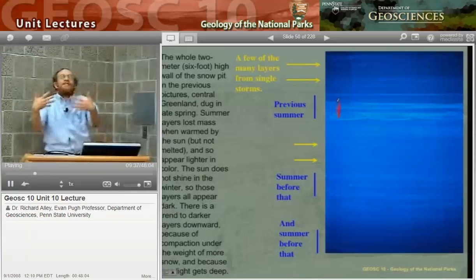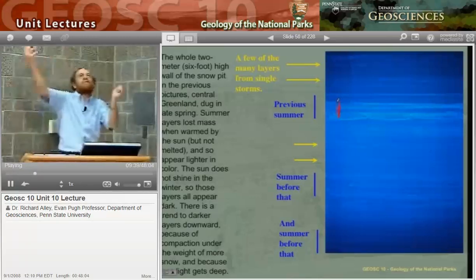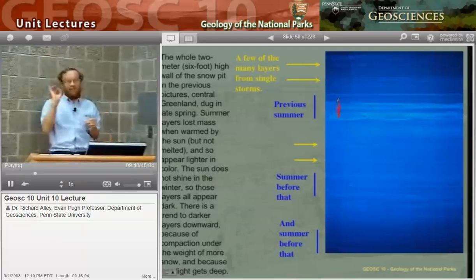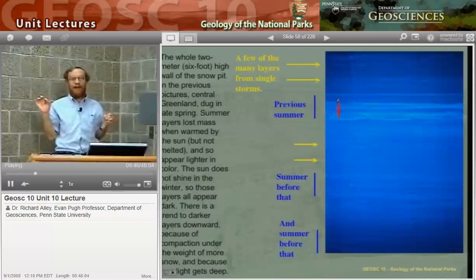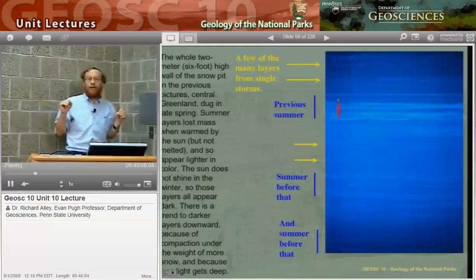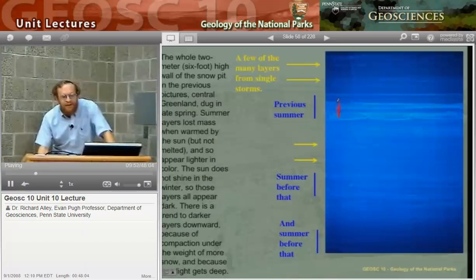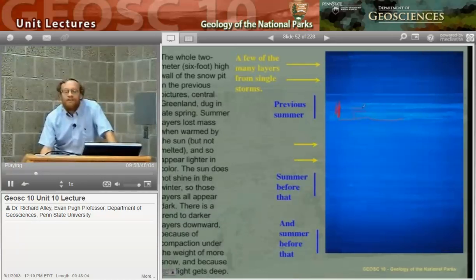When the sun shines, it doesn't get up to freezing. It's still colder than that, but it does change the snow, and it gives a different look. And so this light layer, some storm came through, and it sculpted the surface down here, and then it gets a deposit, and then it gets cooked by the sun, and then another storm, and another one. And then winter comes, and there isn't any cooking by the sun in the winter, because there's no sun in the winter. And so you get a unique signal, the sun did this.